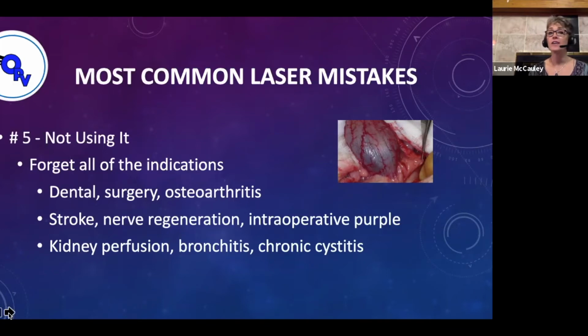I call it intraoperative purple. So if you look on your picture, right, that's a bladder and it's purple. But it could be an anastomosis, a foreign object in the intestine, anything that's purple, make pink. You can do it right during the surgery. Then, if you need to, you can do it again later after they're closed.